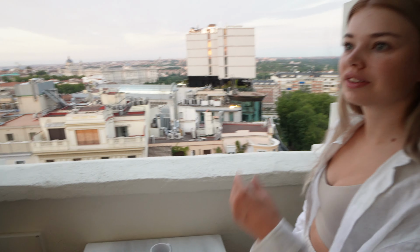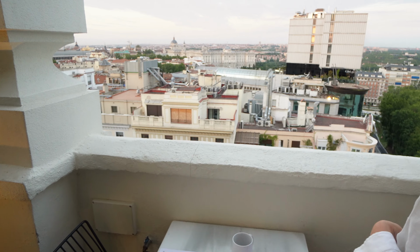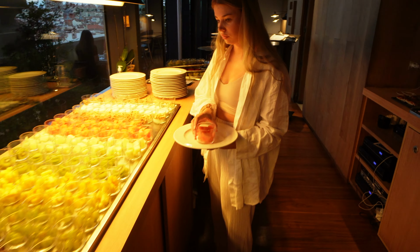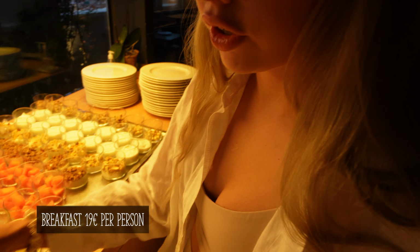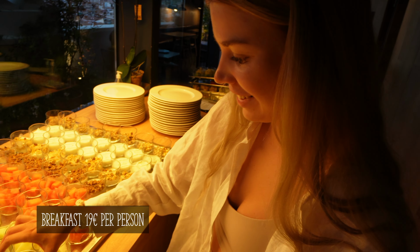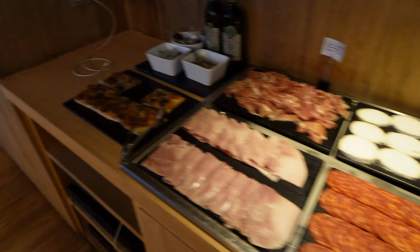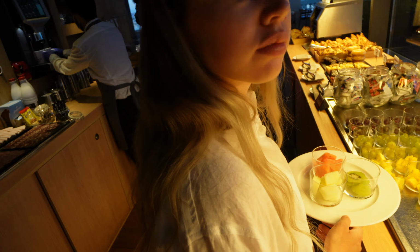Today we decided to grab some breakfast at the hotel and we got a very cool view over Madrid. I check all the fruits. All the fruits? All the fruits for you? Yeah. So we got a delicious buffet. Wow. Everything you need. And then we ordered an avocado toast with salmon and scrambled eggs.